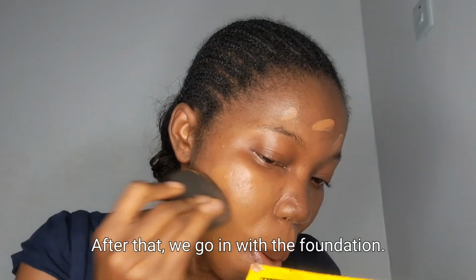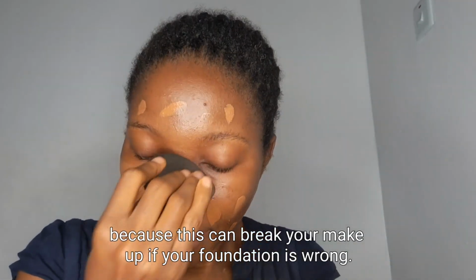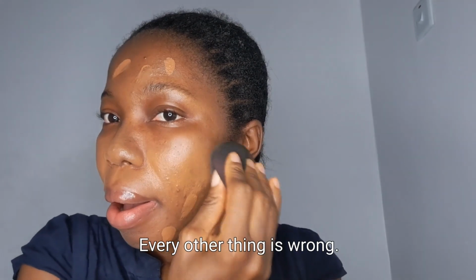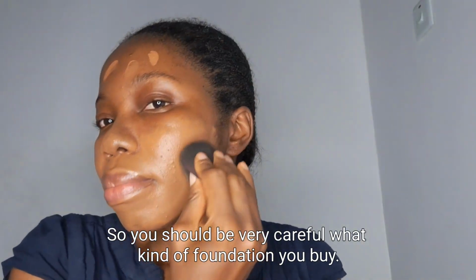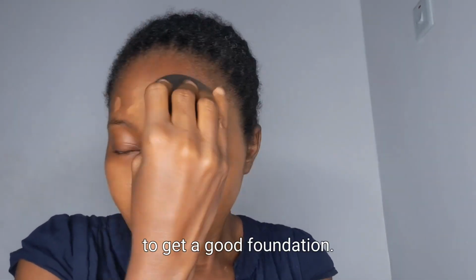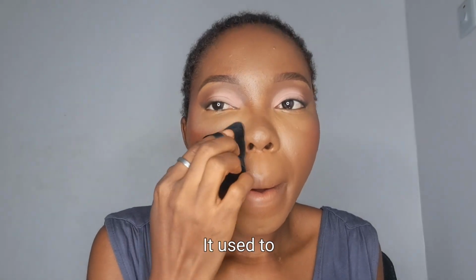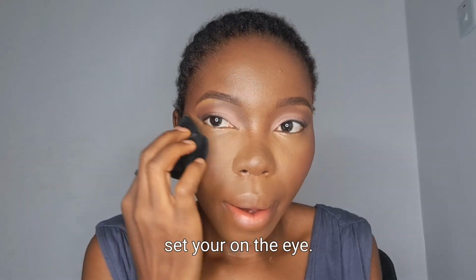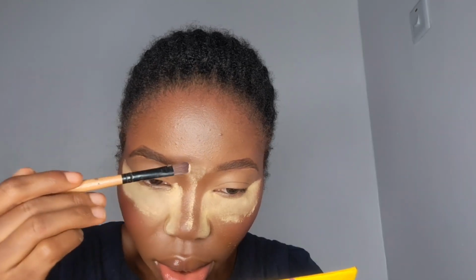After that, we go in with the foundation. I'm always saying foundation is really important because this can break your makeup. If your foundation is wrong, every other thing is wrong. So you should be very careful what brand of foundation you buy, and you should test it first before you buy to get a good foundation. Then you go in with a loose powder. Because it's lightweight, it's used to set your under eye and for baking too. Some people like to bake, so use it for baking.